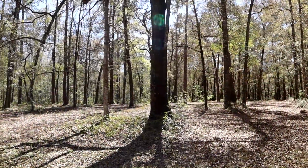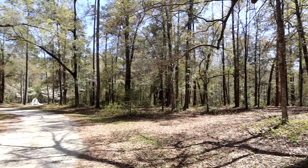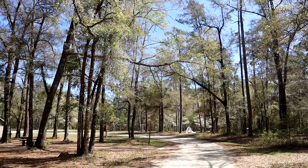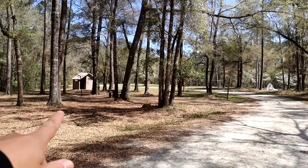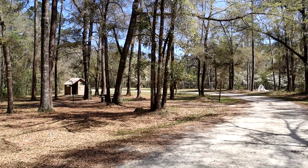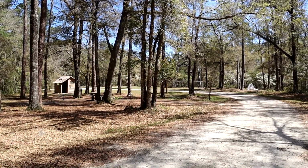Like I said, this is just a circle drive. We are parked right over there, and we're coming back around to the tall tower. There's also a pit toilet right there, and this is camp area number 1. This is open as well. This is usually where I do camp, but we didn't this time.